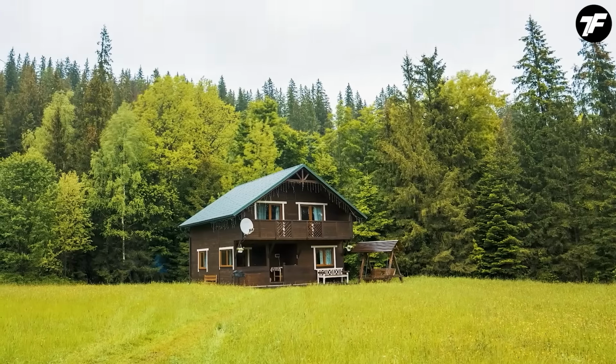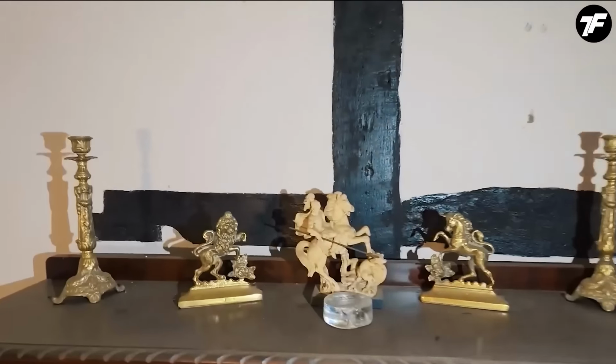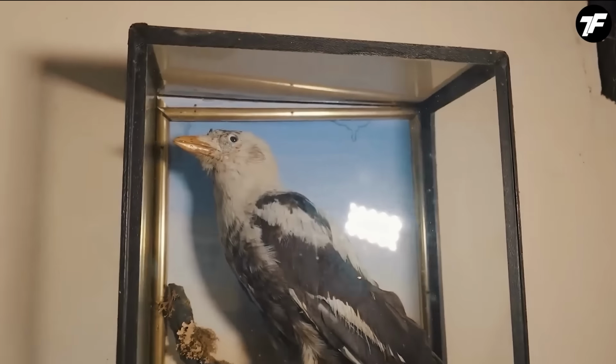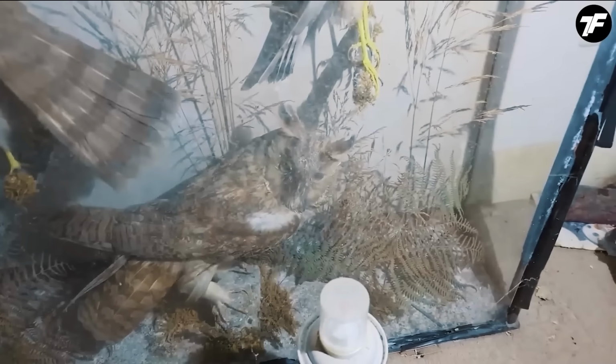Imagine you enter an old English cottage, where, it seems, no one has set foot for many years. In the half-ruined rooms, under a layer of dust and cobwebs, stand antique furniture and bronze statues. But the creepiest thing is the collection of stuffed birds, such as owls, which seem to go on watching everyone who comes inside.